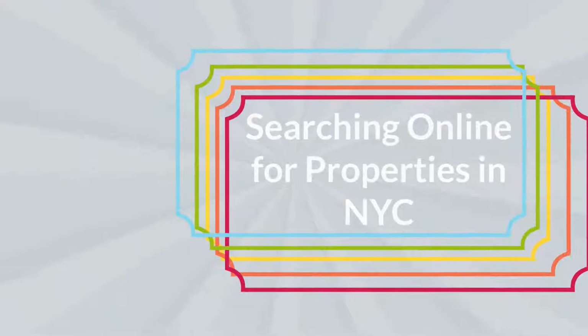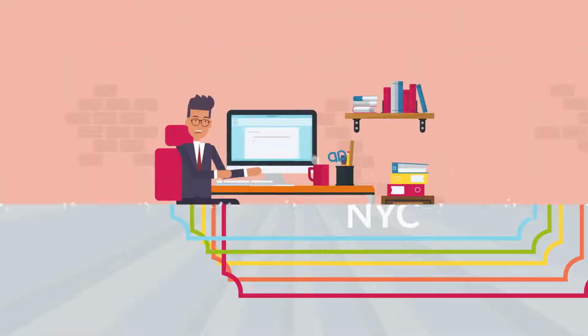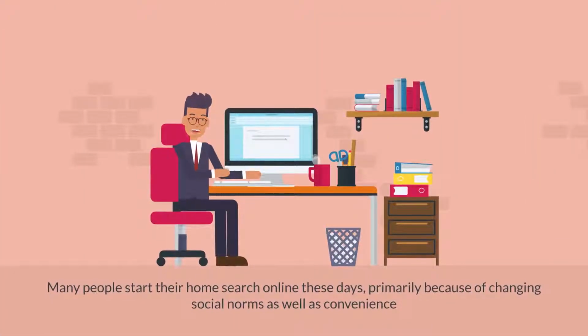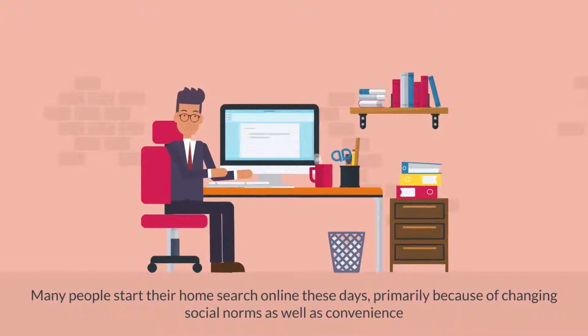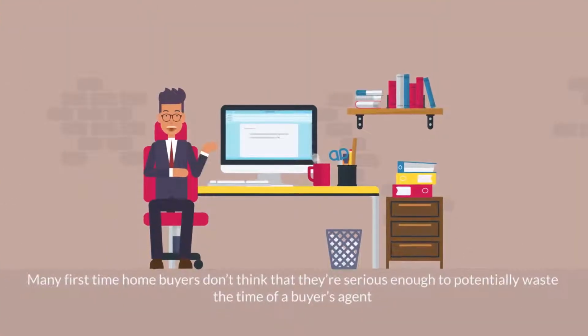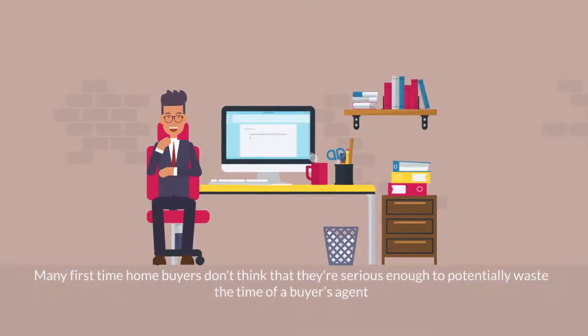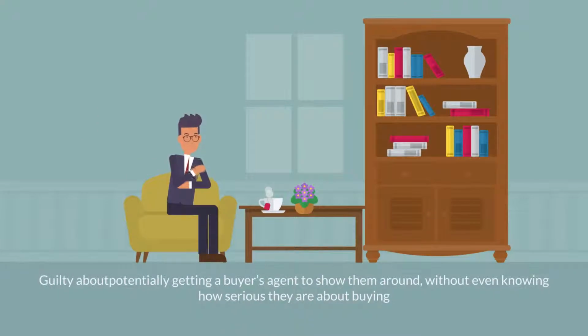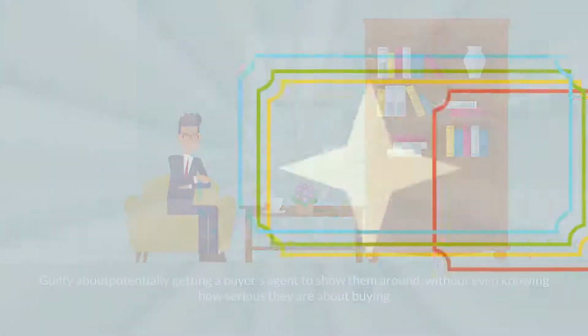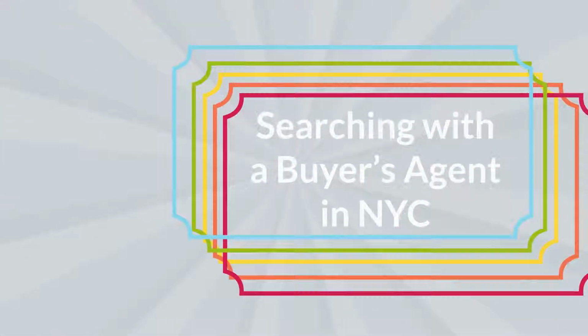Searching online for properties in New York City. Many people start their home search online these days, primarily because of changing social norms as well as convenience. Many first-time home buyers don't think that they're serious enough to potentially waste the time of a buyer's agent. Plus, many people feel guilty about potentially getting a buyer's agent to show them around without even knowing how serious they are about buying.